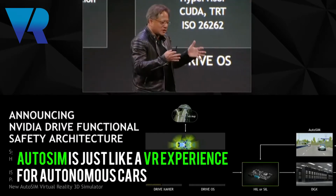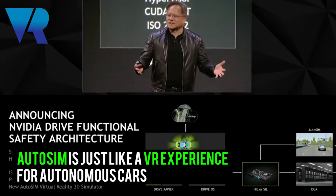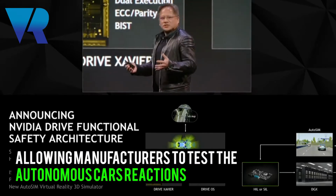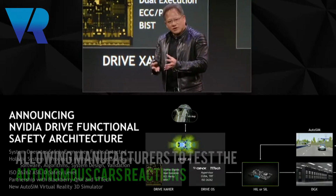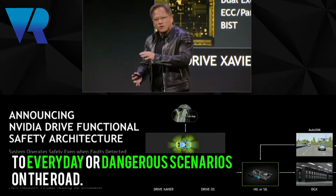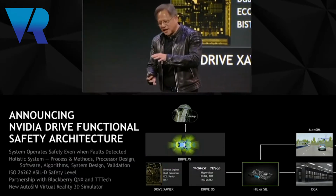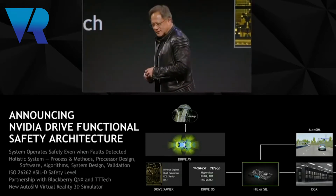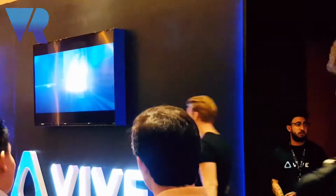We developed one of the most complex simulation environments we've ever done, which basically allows us to run either software models of our entire driving stack that you just saw, or a hardware model of our entire software stack, and run it inside a virtual reality simulator. We call it AutoSim.